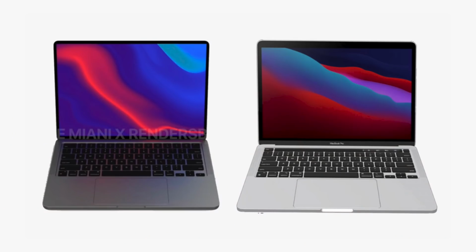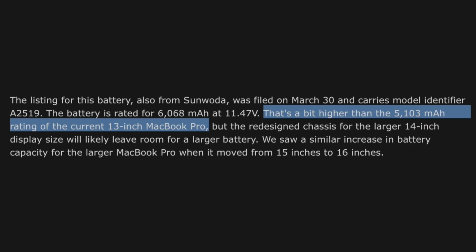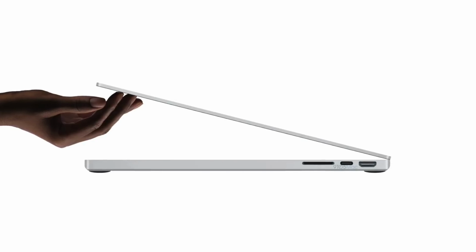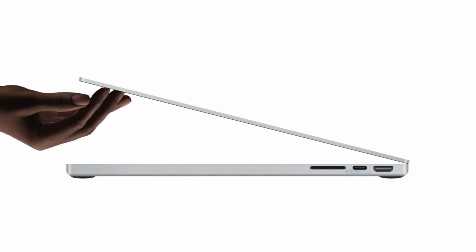At least I assumed that might be the case, but I guess not, because in these filings, the battery size for what we think could be the 14-inch is 6,068, whereas today's 13-inch has a battery capacity of 5,103. So yeah, that is a major upgrade over the 13-inch MacBook Pro, and I'm assuming the 14-inch will have 23 hours of battery life like the rumors have claimed.